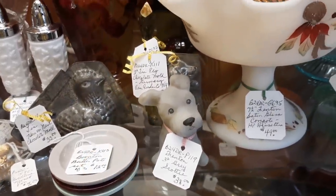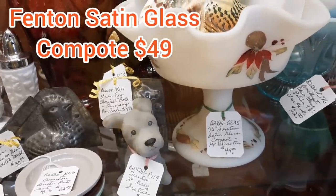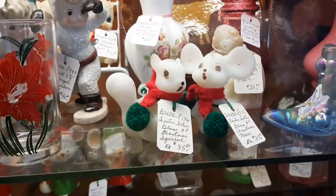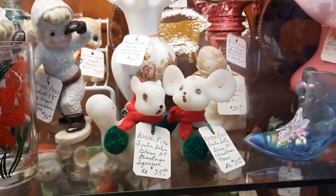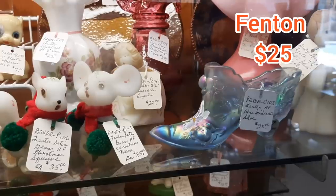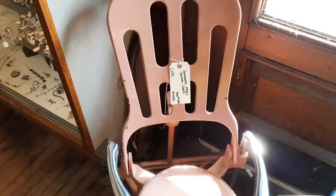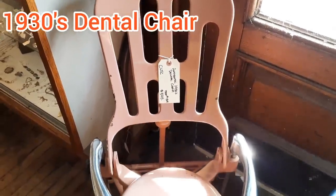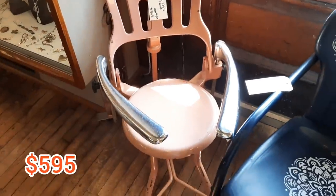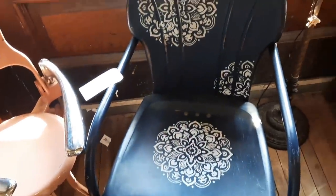Here are some examples of Fenton glass. There's the dog in the back, and some satin glass in the back, and some more Fenton mice. Very similar to the duck that I found at Goodwill, and there is a Fenton shoe. Oh, that looks so uncomfortable. That's cute how they put the doily on that though. It's $55.